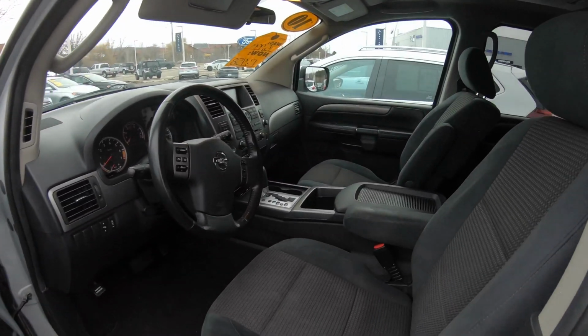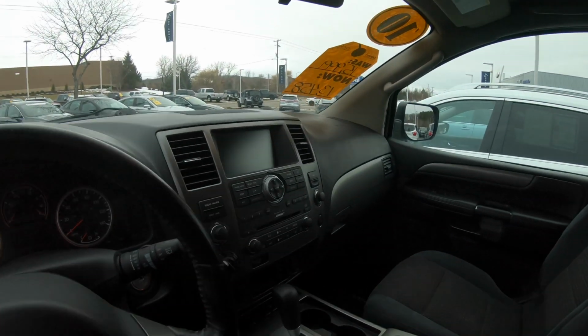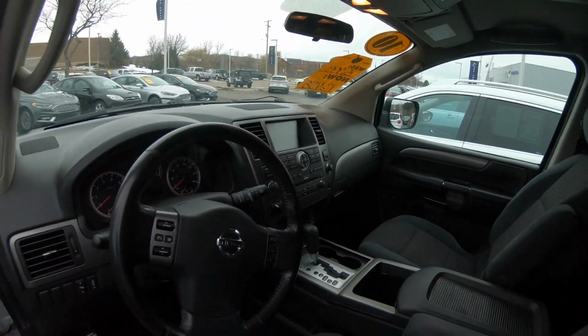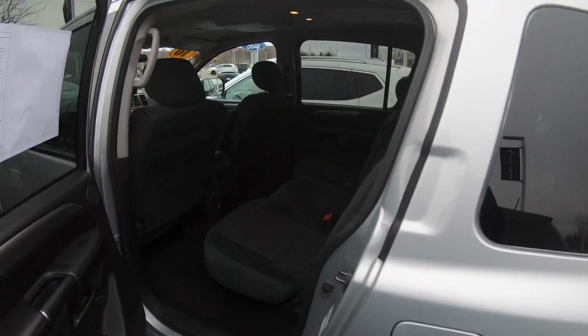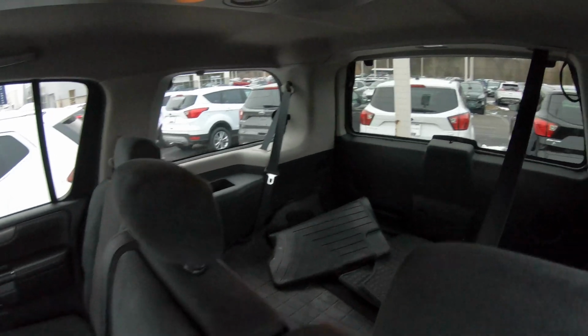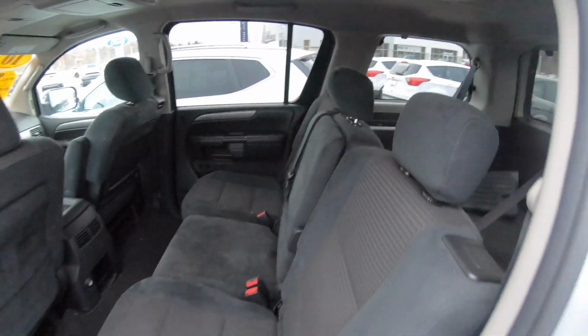You can see inside the vehicle, super clean. With the visor up there. The center stack there in the middle. And then we'll look in the back door. Lots of room in the second row, and then the seats are folded down now, but you can see the seat belts back there. This has 3 rows of seats as well.